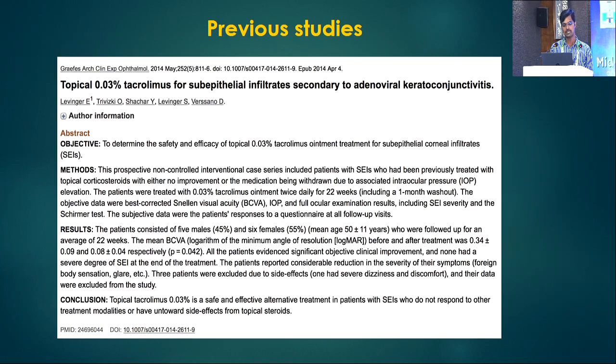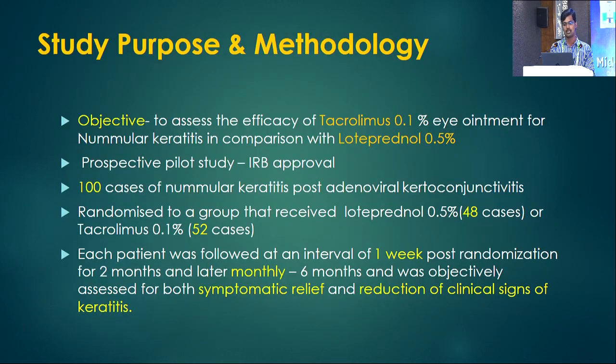In previous studies, they have not compared Tacrolimus with Loteprednol eye drops, but there was successful resolution of the symptoms and signs with Tacrolimus 0.03% eye drops. The purpose and methodology: the objective of this study is to assess the efficacy of Tacrolimus 0.1% against Loteprednol 0.5% in nummular keratitis caused by adenoviral keratoconjunctivitis.